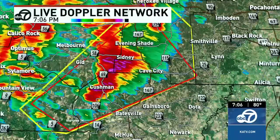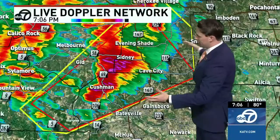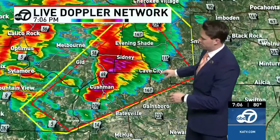We don't have any chasers in this area like we did earlier down towards the south. But also, Austin, as this continues towards the northeast, it is going to get onto the cool side of the boundary. So it's very warm in Batesville, but somewhere in here it's going to cross over, limiting that tornado threat. Let's hope that happens very soon.